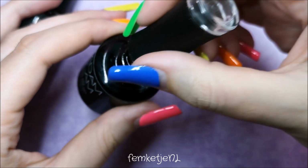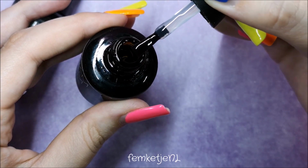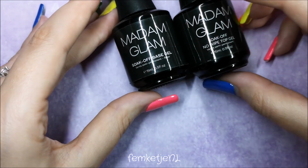It's really nice. It works for the metallic gels as well, which I shared like a week ago or something. I really love those colors as well. I can't wait to use them more often during the holiday season.